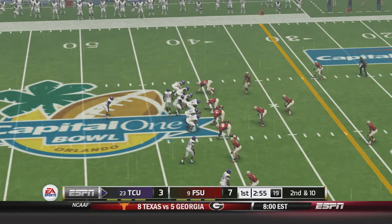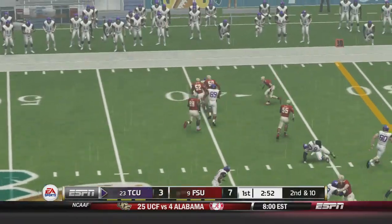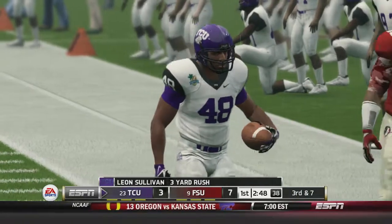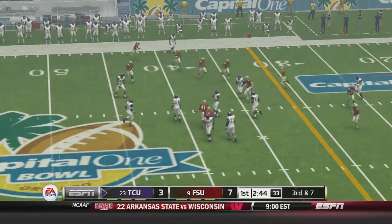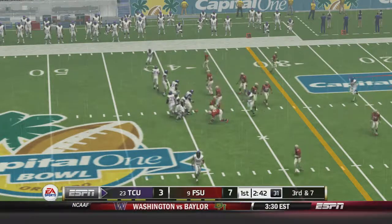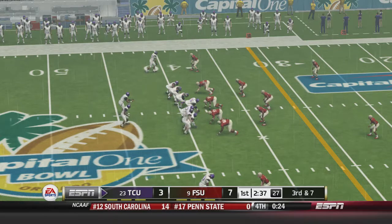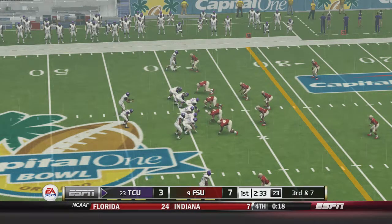Mason under center. Sends the second tight end in motion. Going to hand off this time to Sullivan. Corner is sealed, but is filled. The backside linebacker and safety came up to make a beautiful play, only allowing 3 yards after the corner was sealed. Shotgun formation for Mason. Sullivan back with him. Two tight end set.